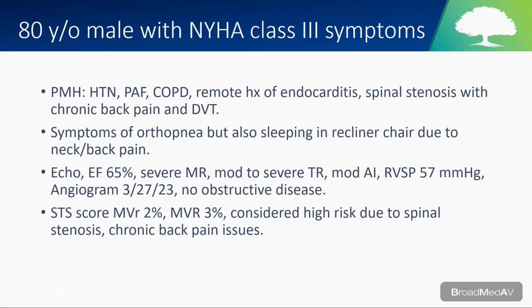His STS predicted surgical mortality score is low, 2% for mitral valve repair and 3% for mitral valve replacement.